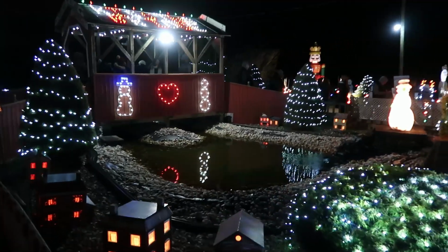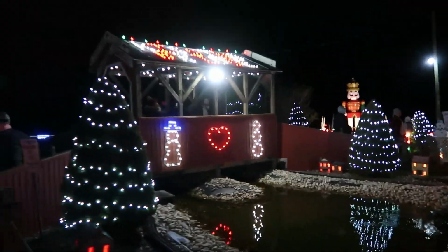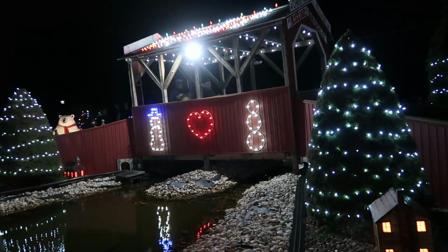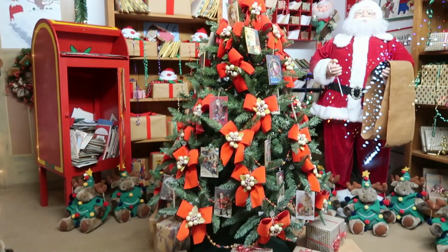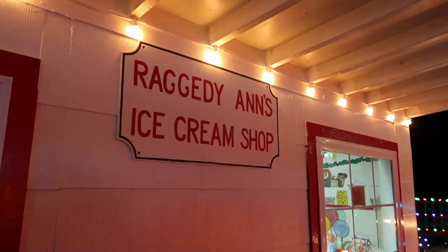And I think we're coming up on Annette's favorite place, the Kissing Bridge. You ready for some kissing? Kissing Bridge toll, one kiss. Lots of cards and decorating the tree in Santa's post office.